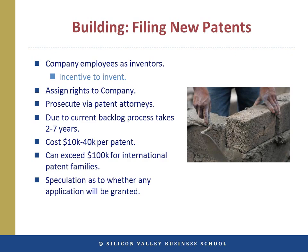As there's a current backlog at the patent office, the prosecution process that converts an application to a granted patent takes anywhere between 2 and 7 years, depending on the type of technology and the number of examiners currently available in the field. The cost of prosecution is usually somewhere between $10,000 and $40,000 for a single US patent, depending on which patent attorneys are used and how much discussion takes place between the attorney and the examiner.